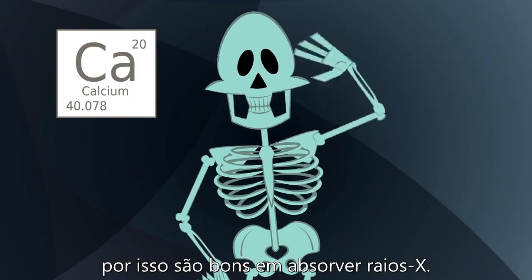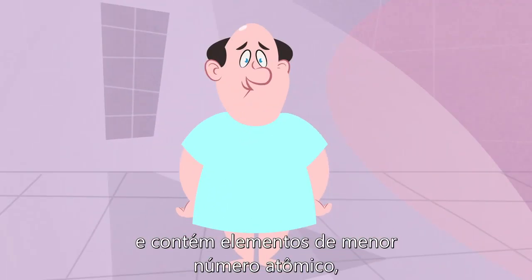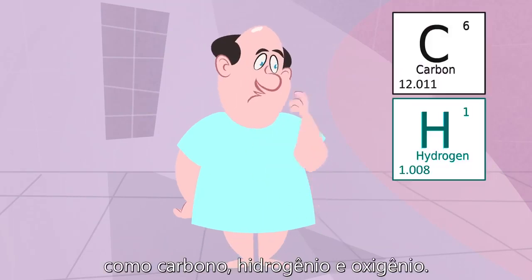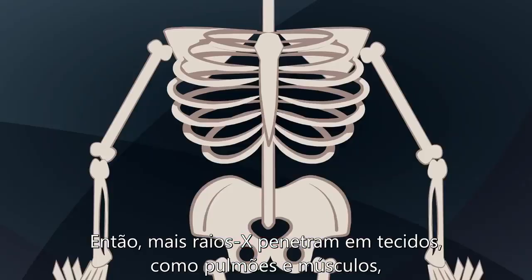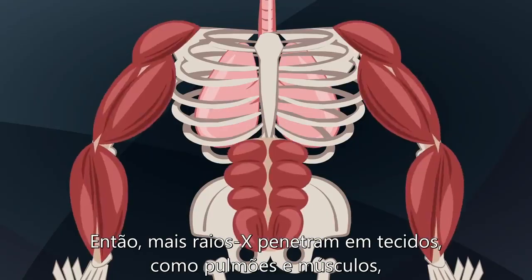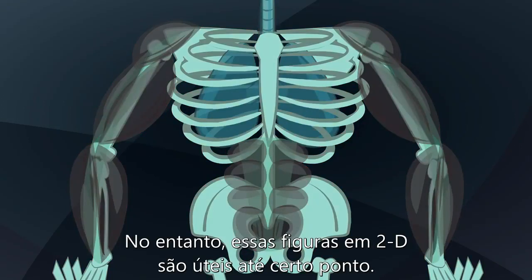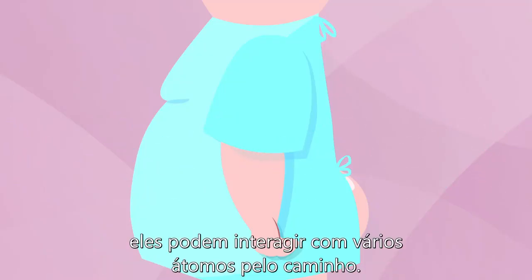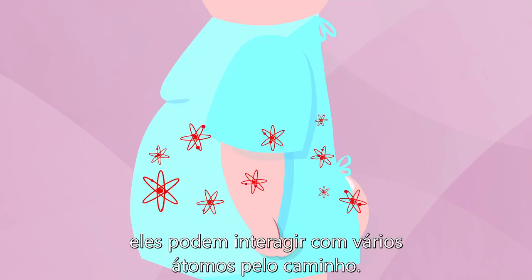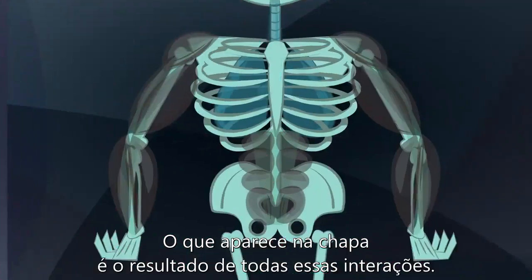X-rays pretty well. Soft tissue, on the other hand, isn't as dense and contains mostly lower atomic number elements like carbon, hydrogen, and oxygen. So more of the X-rays penetrate tissues like lungs and muscles, darkening the film. These 2D pictures are only useful up to a point, though. When X-rays travel through the body, they can interact with many atoms along the path. What is recorded on the film reflects the sum of all those interactions.